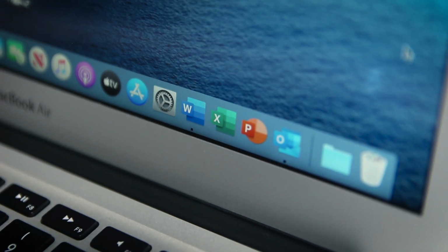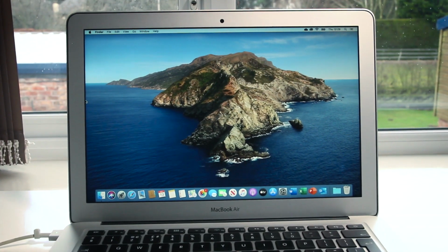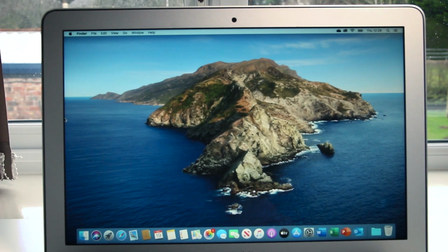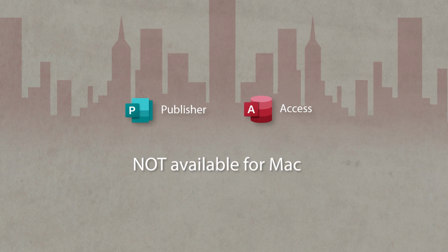Programs like Word, Excel, PowerPoint and OneDrive have almost the same features, although you do occasionally find that some tools haven't quite made their way to the Mac yet. If you're hoping to use Publisher or Access on the Mac, then you're out of luck. You can still only get them on a Windows computer.